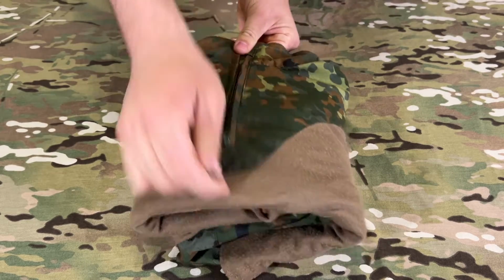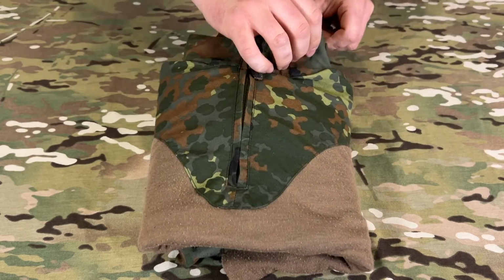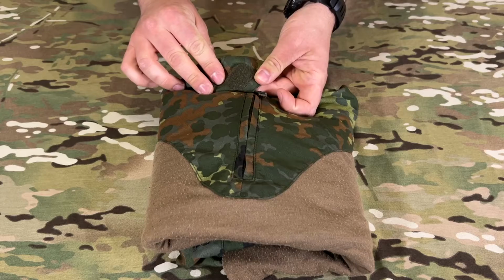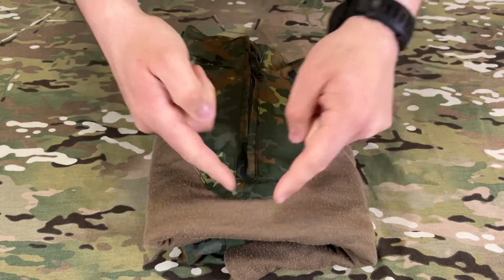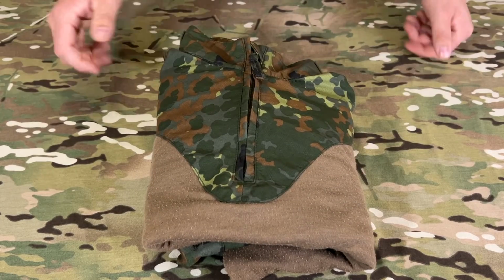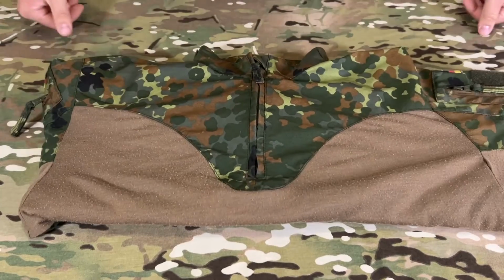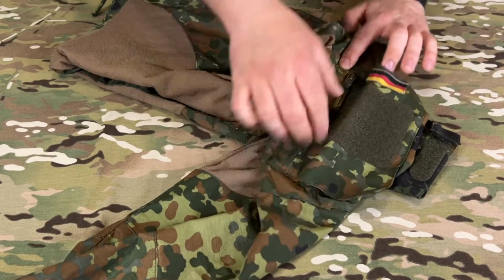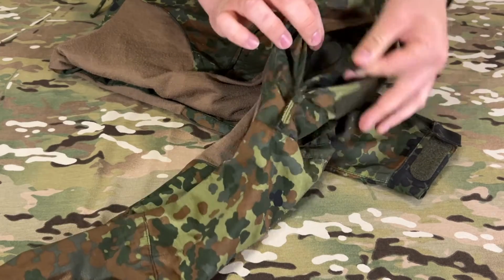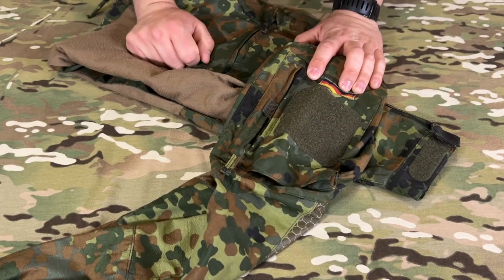Similarly, we see that quarter zip design with a little bit of protection on the outside of the zipper. Around the collar, we still retain those little Velcro patches, again for what I presume to be for a breacher hood. We still have a sort of V shape to connect the flexible material to the Pyrad, which extends all the way down the arms and the sleeves of the combat shirt. The pocket design is practically identical, with your one large pocket and then one smaller internal pocket. You have your 4x4 Velcro square and your German flag patch up here.